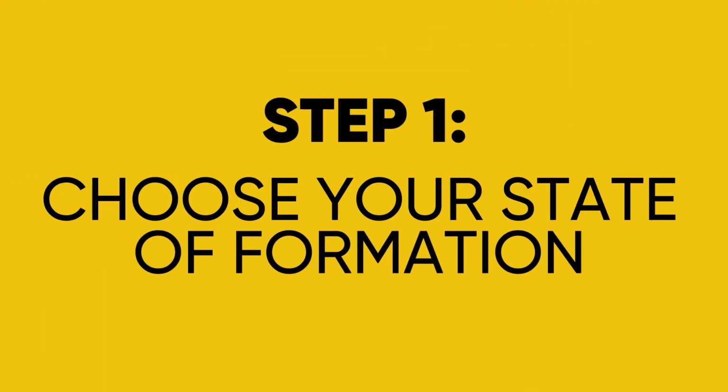Step number 1, choose your state of formation for your LLC. There are benefits to forming your LLC in some of these states that do have business-friendly laws. However, when you do your research, you will find out that in some of those same states, like Nevada, the fees and paperwork associated with getting this done heavily outweigh the pros that come with it. So it would be in your best interest to form your LLC in the state that you reside and plan to do business in.